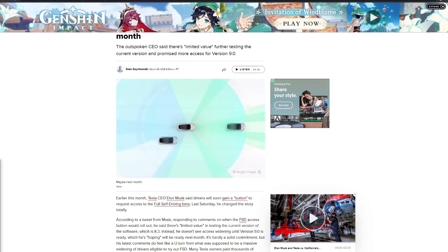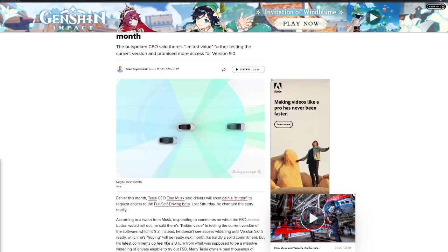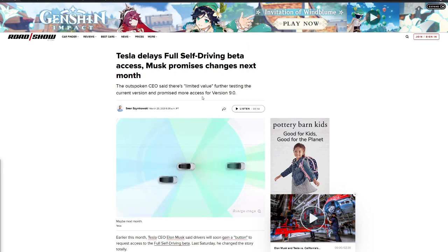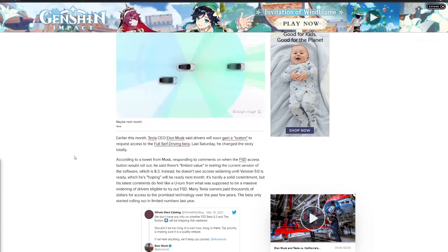A possible catalyst is the full self-driving limited edition version, either 9.0 or 8.3. It is still unclear at this point, and there have been a lot of conversations around this. Tesla has delayed the showing of a button for drivers to download full self-driving beta, but that doesn't mean that Elon Musk and Tesla do not plan on rolling out full self-driving. In fact, they do plan to roll that out, and they promise more access for version 9.0. I think there is almost 100% certainty that we will see full self-driving beta released this year.